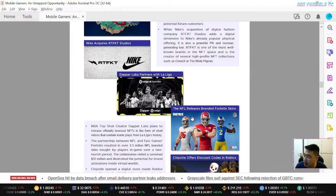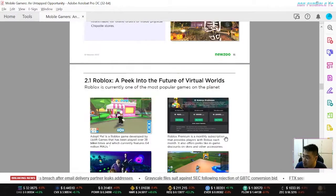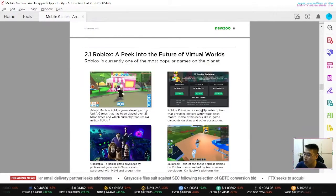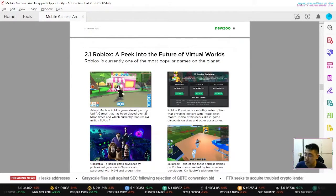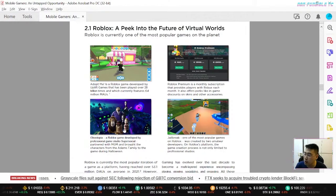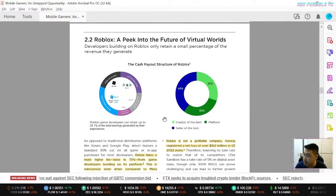Fortnite partnering with NFL for skins, Crypto with discount code in Roblox, okay? And then they kind of shared the potentials of virtual worlds and what is happening. So Roblox itself is kind of like a virtual world where people can build experiences, and a lot of children are playing it, right? So they use it as an example.